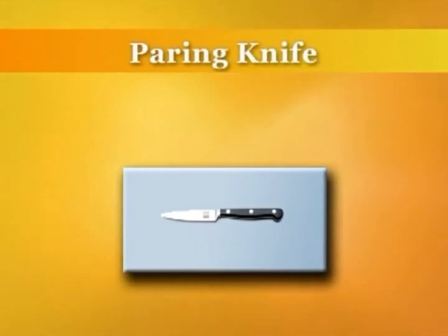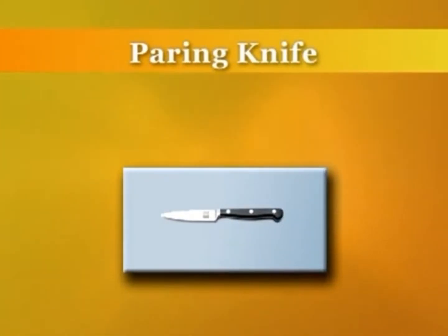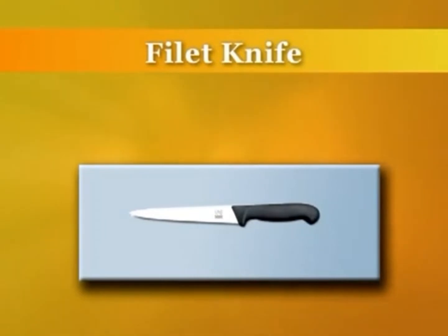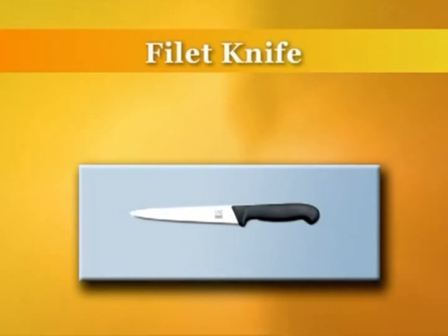Smaller knives are generally used for more precision jobs, such as this paring knife, which is used to delicately trim vegetables. This fillet knife is used to precision cut meat or fish fillets.